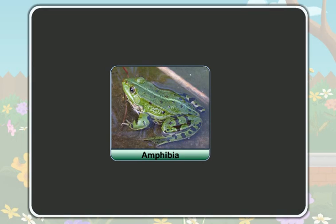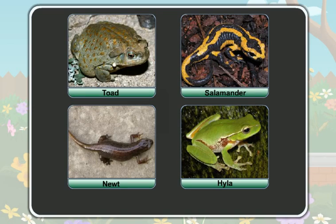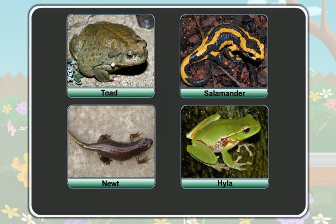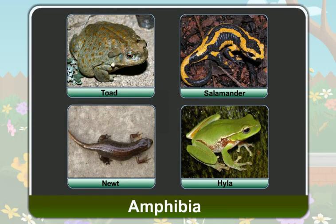So, a frog belongs to the class Amphibia. Vertebrates like a toad, a salamander, a newt, and a hyla also belong to the class Amphibia.